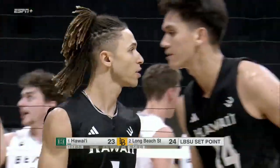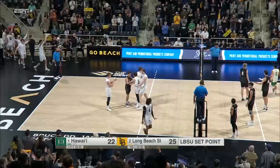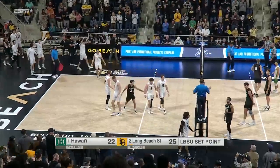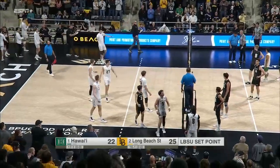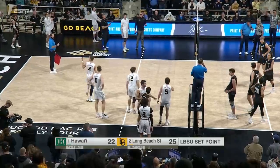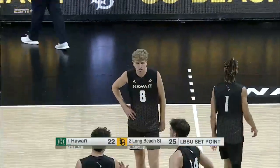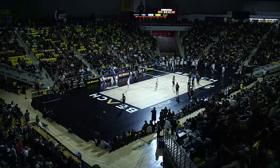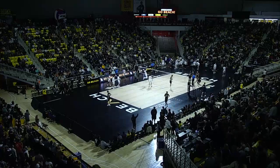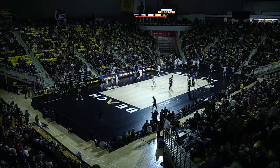Are they calling a net violation on Hawaii? They are. And that will be set to Long Beach State. I don't think Hawaii will let this one go without a challenge. And they are challenging this final point of the first set. As they should. It was a tight call. You definitely saw some net movement. Galloway definitely finding his way into the net. The question was the ball down or not.